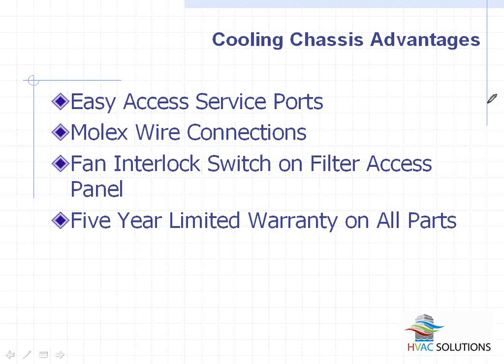The cooling chassis advantages again are easy access service ports, Molex wire connections. There's a fan interlock switch, a stab switch on the door, so if you pull off the filter access door, it shuts the fan off. And there's a 5-year limited warranty on all the parts too.